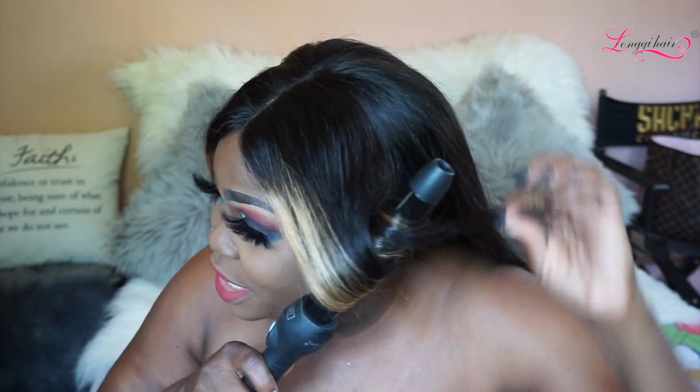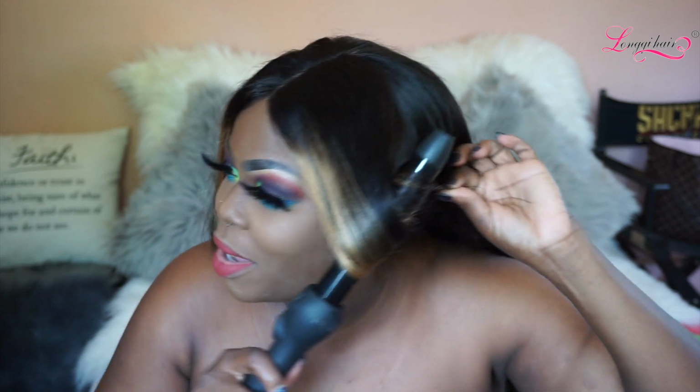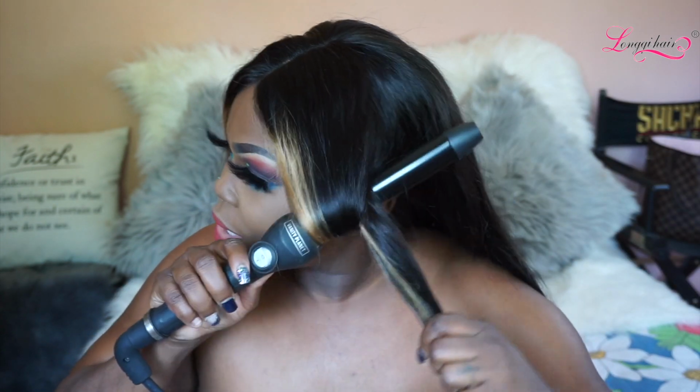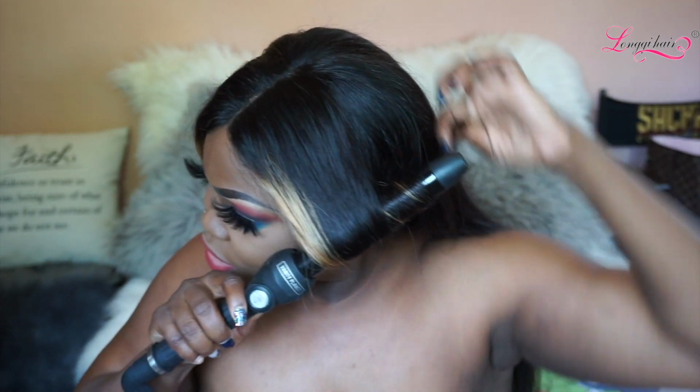I love straight hair. I love straight hair with structure like this. You see how flat the top of my head is? Oh my god, it's just absolutely gorgeous. I love it. I love it to bits and pieces. So let me just curl it some more. I'm not going to do anything major, just some simple little curls.